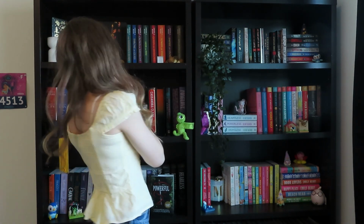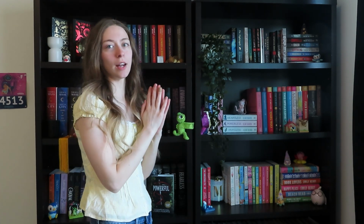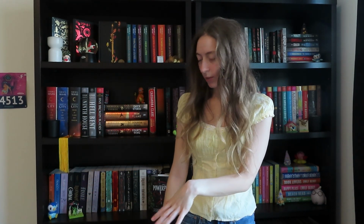So today, now that I have redone my bookshelves, I am going to do a full bookshelf tour. I'm going to go through all the books that I've read on my shelves, all the ones that I haven't. I'm going to go through, I have right here my TBR cart.